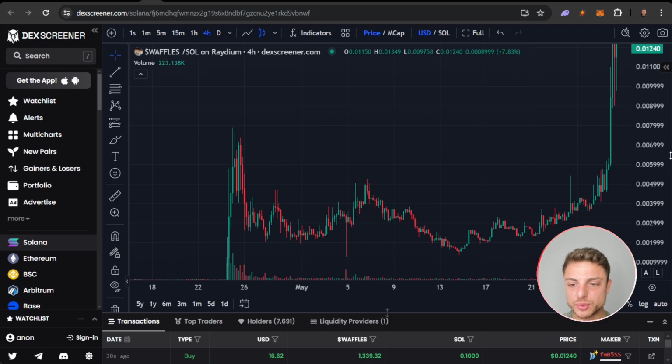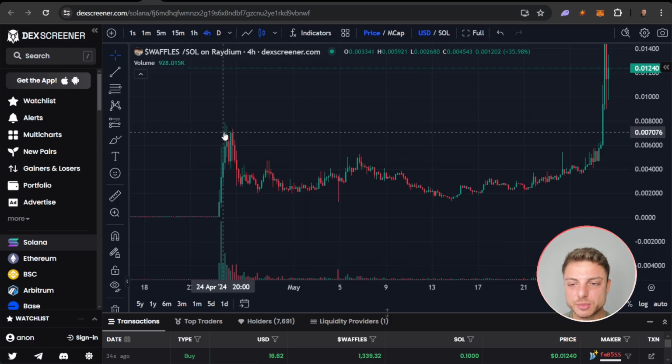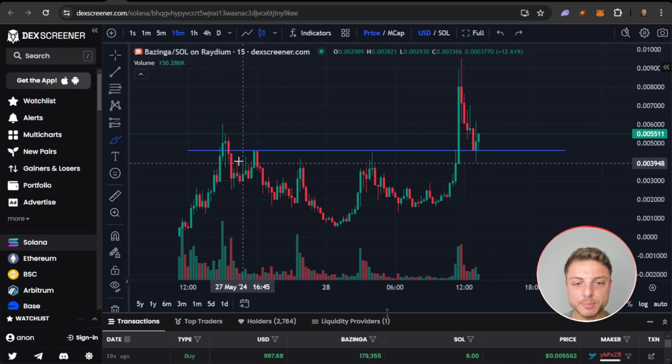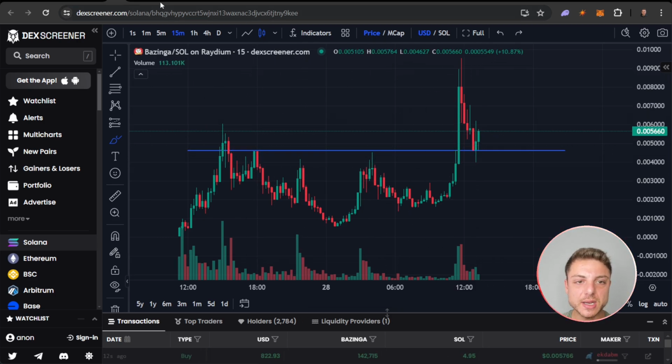Not so much a support to resistance flip, although we did get a massive break to the upside. Only with one touch point doesn't make it as significant. When we go back to my particular trade, already up close to 10%, you see there's 1 touch point, 2 touch points, 3, 4 touch points, and now we're coming back.